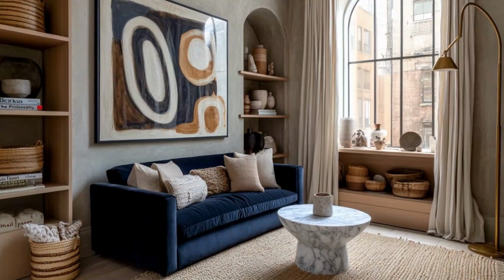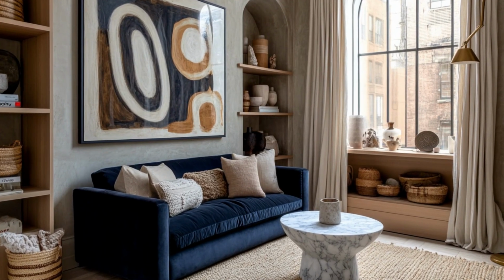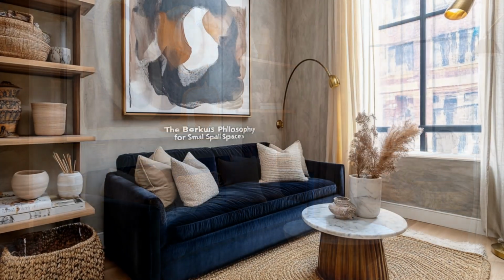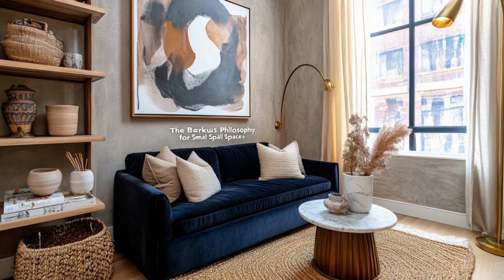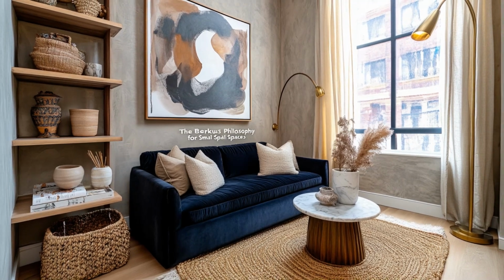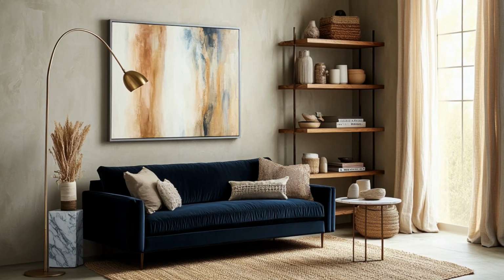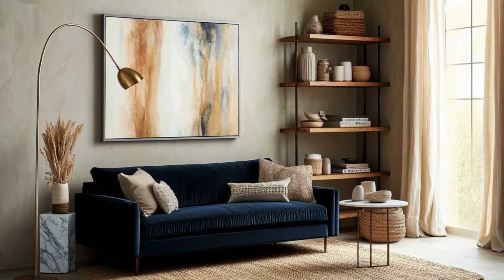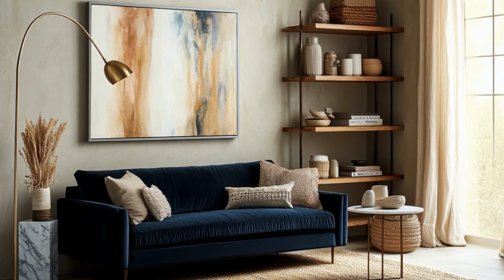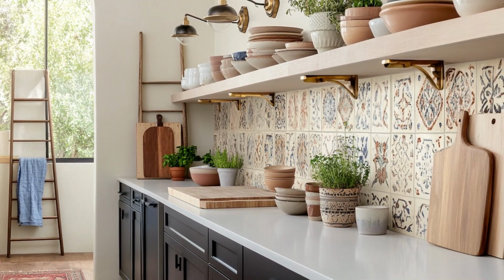Nate Berkus revolutionized small space design with his fundamental belief that apartments shouldn't sacrifice style for square footage. His approach centers on the quality over quantity principle, investing in fewer but better pieces that serve both functional and aesthetic purposes, rather than filling every corner simply because space allows. This philosophy becomes especially relevant in spring, when we naturally crave lightness and breathing room after the heavier, cozier winter months. Berkus encourages small apartment dwellers to think of their spaces as carefully curated galleries, where each item earns its place through beauty, function, or meaningful connection.